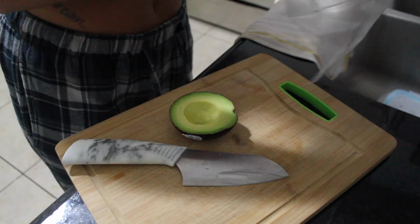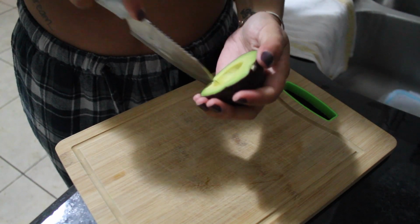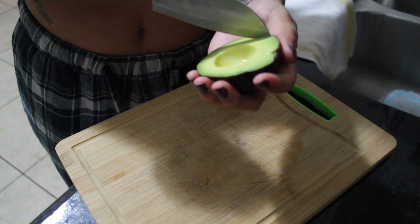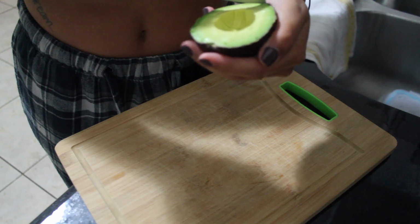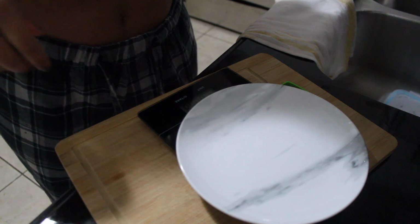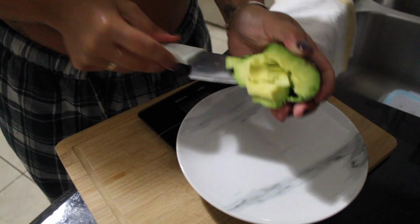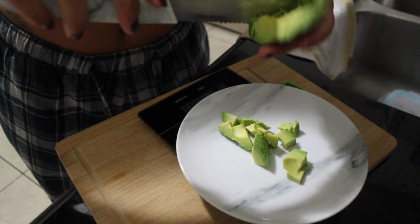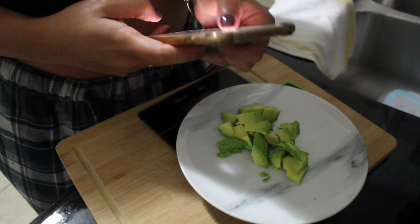So I'm just cutting my avocado. I'm gonna save this half for tomorrow. I usually eat my avocado in halves, so I'm just gonna slice this up. I'm gonna measure it again just to make sure that it's around the 57 grams because everything always weighs differently. I got my scale, I'm gonna turn it on. We're in the grams still. So this is 55 grams, so I'm just gonna go into my tracker.